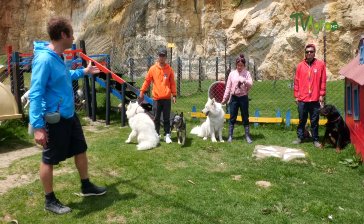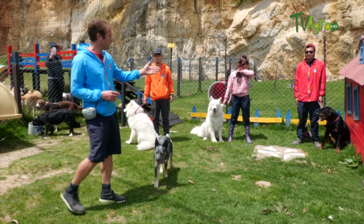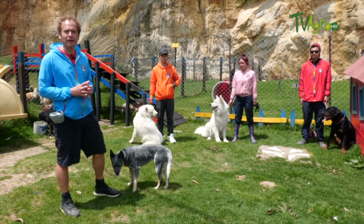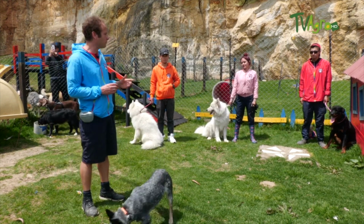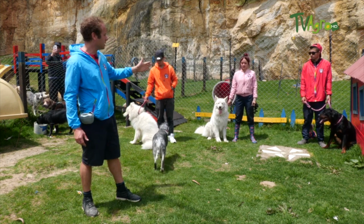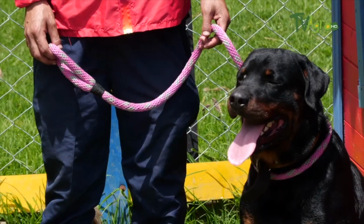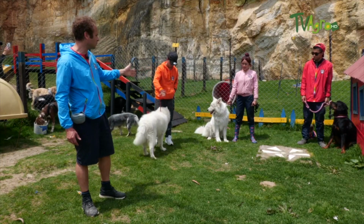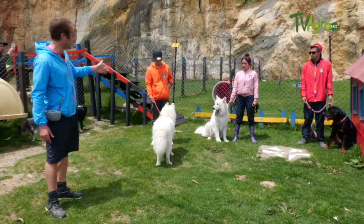As you can see, here are Juan Diego, Natalia and John. Each one of them has a different type of dog. As we can see, Juan Diego has his dog on his left, Natalia has her dog on her right, and here John is working with his dog.